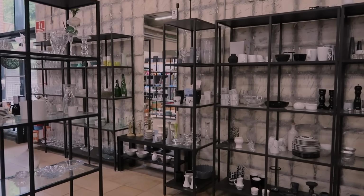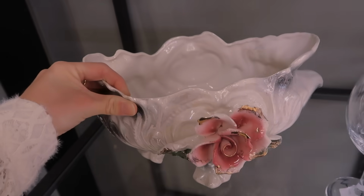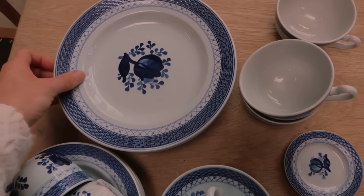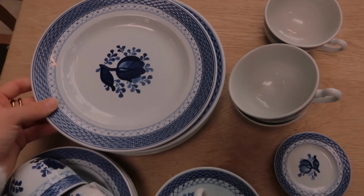Home decor was also a lot of black and white. This was impressive. I have been requesting and hoping to find blue plates for a long time, and today I finally found some, but unfortunately didn't feel them 100%.